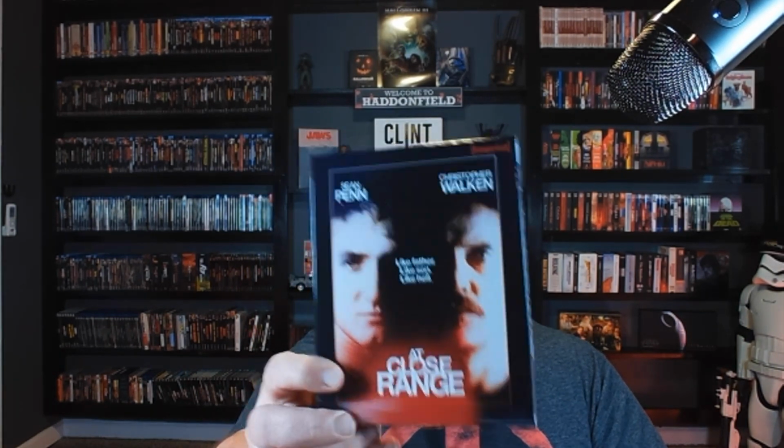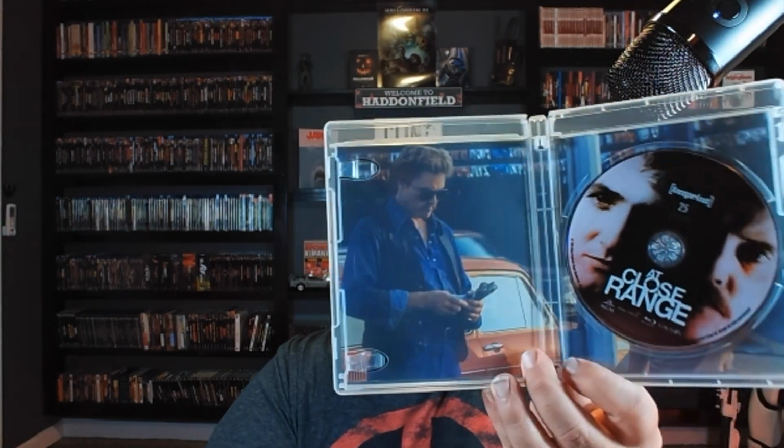All right. The next thing that I picked up, guys, was another Imprint title. Great movie starring Sean Penn, Christopher Penn, and Christopher Walken, and that's At Close Range. This came out in 1986 and it's spine number 25. Nice slide out box. There's your artwork, guys, and there's no reversible artwork on this. There's your disc art, and you'll see the inside artwork there.